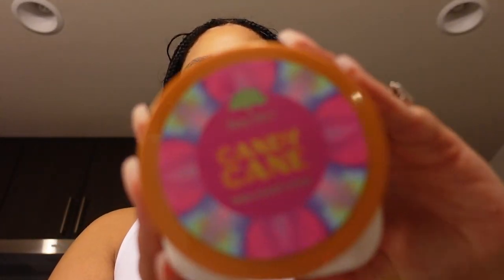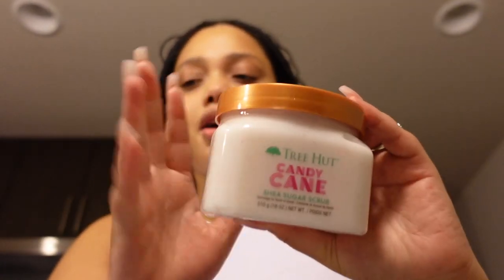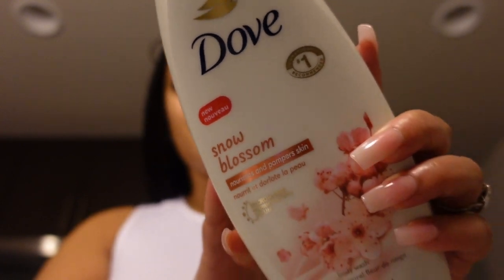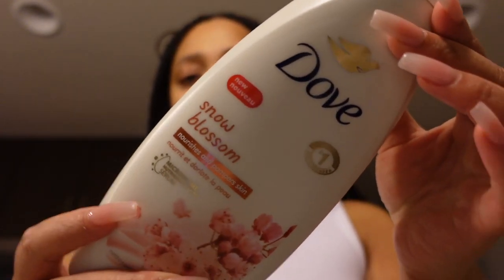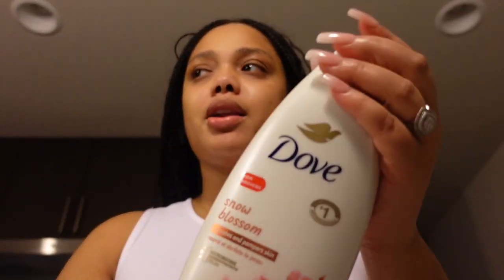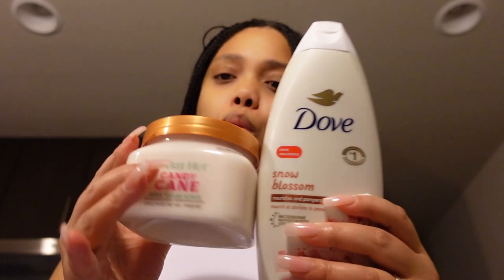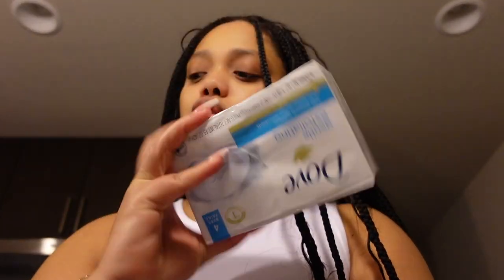Look what I found. Candy cane sugar body scrub. I thought this was super cute. I found this snow blossom Dove body wash. Like, this is about to be my new little Christmas winter vibes. Then I got Dove soap, of course.